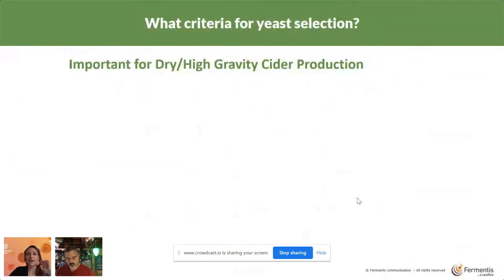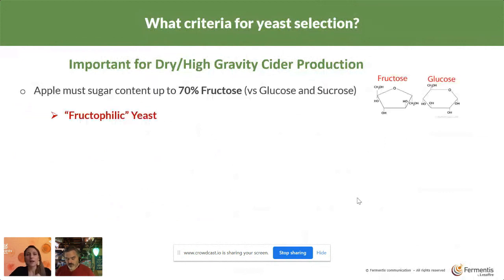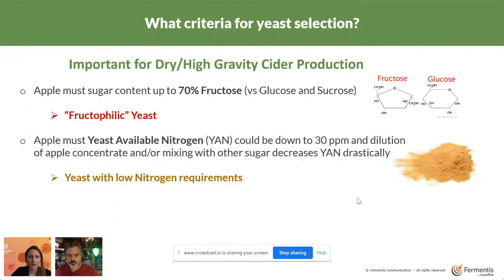Then if you are making a dry or high gravity cider, I think what's important is to know that usually you have up to 70% fructose, and you try to ferment a bit further than in sweet cider. So you really want to select a yeast that is fructophilic, because really the fructose is the last part of the sugar that's left behind. And if your yeast is not fructophilic enough, it's going to stop fermenting and leave a lot of this fructose behind. The fructose has a stronger sweetening power than the glucose.